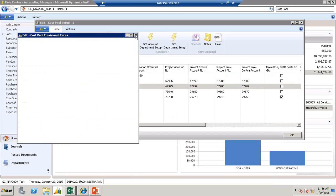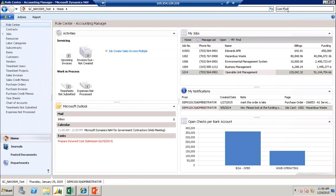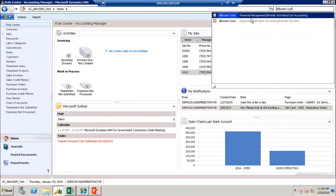It's all available within the system. And then on a monthly basis, you're just running your allocate cost function. So within the system, your monthly close process is very streamlined.